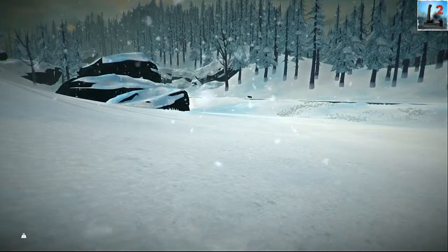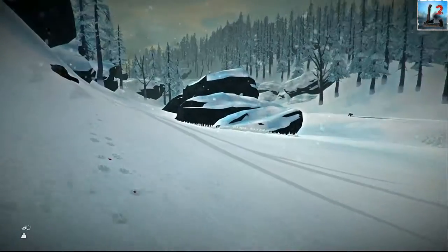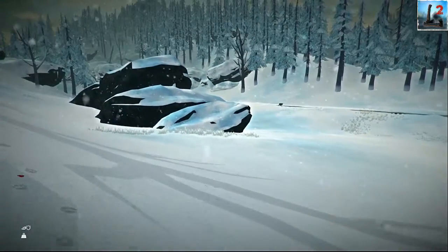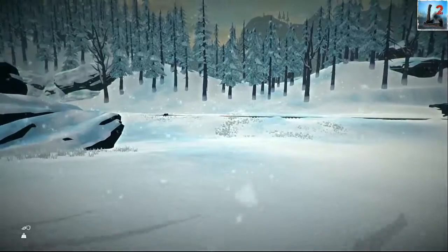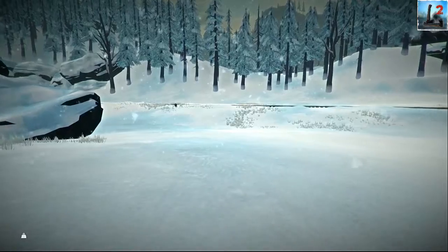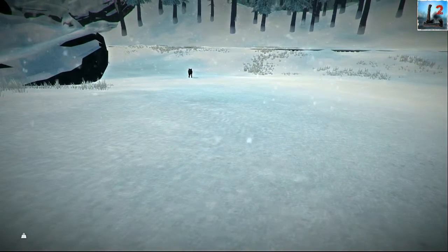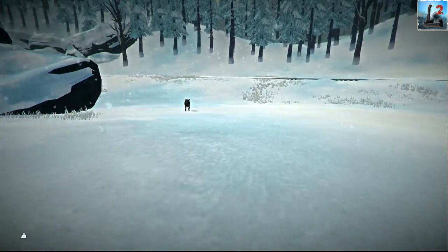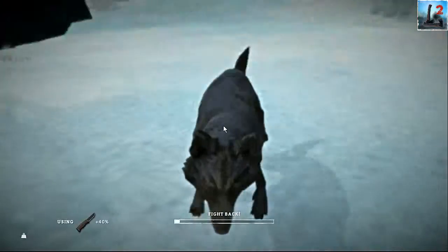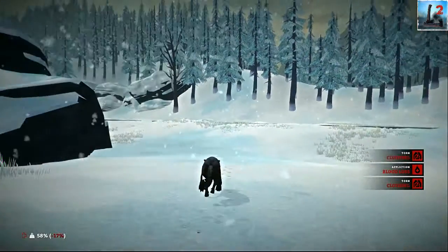There we go. This guy's bled out. So my fear is that this guy is going to keep coming, so let's draw him in. Here he comes. Here he is. Alright. Attack wolf. There we go. Let's see.